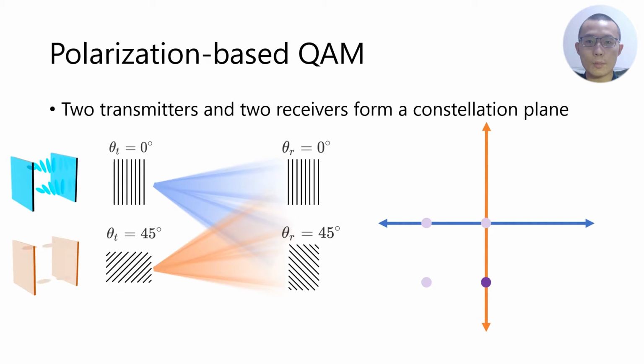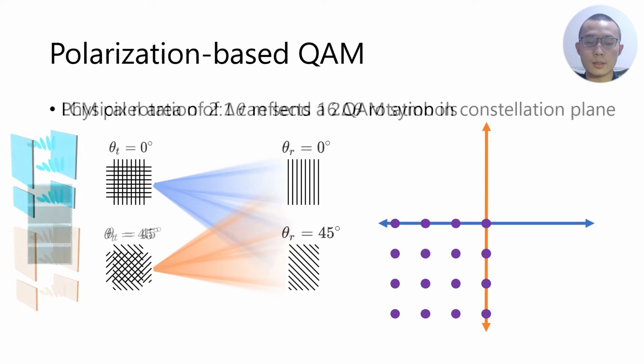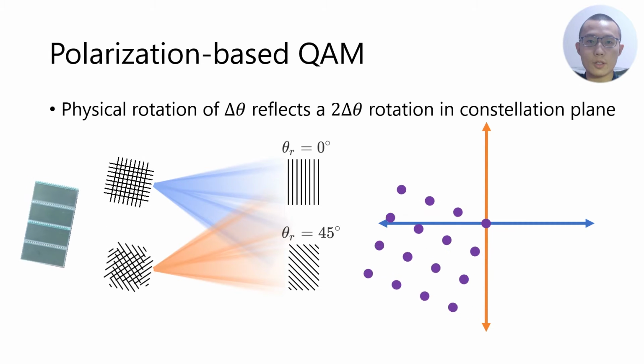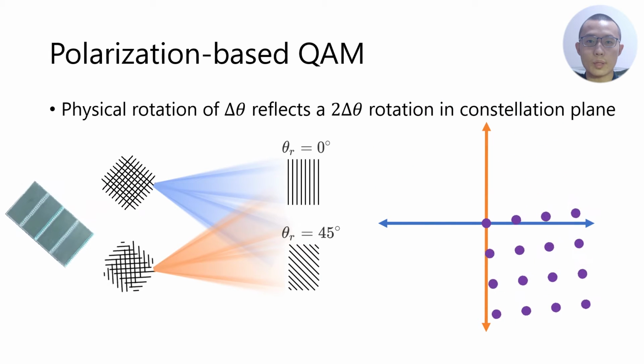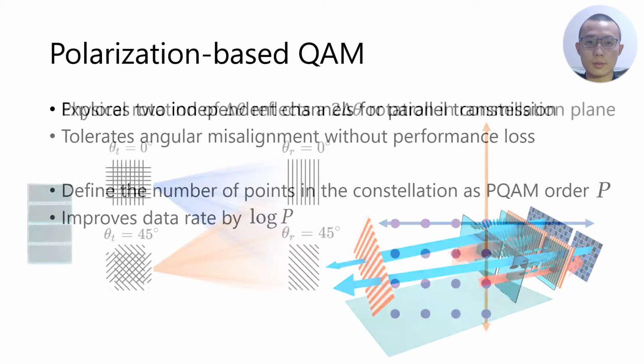Those stable states form a constellation plane of in-phase and quadrature channel. Furthermore, if we use binary divided pixel area ratio for ILCM and QLCM, it forms a higher order constellation. In real-world deployment, an angular misalignment between reader and tag is very common. We find that a physical rotation of theta reflects 2 times theta in the constellation plane. However, the distance between symbols does not change. This attribute shows that, with polarization-based QAM, an angular misalignment does not deteriorate performance.